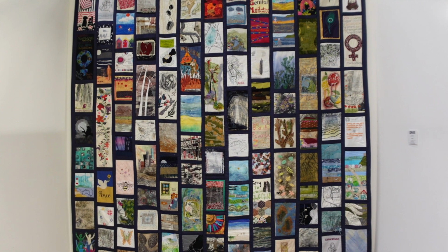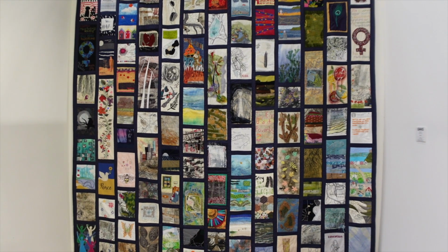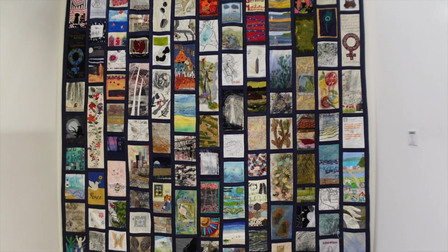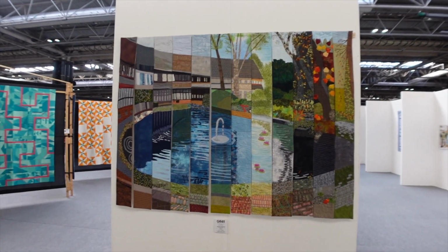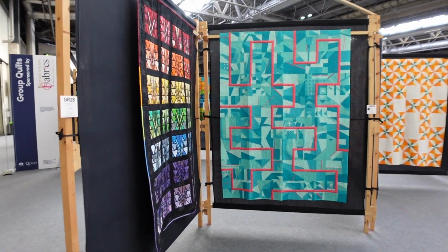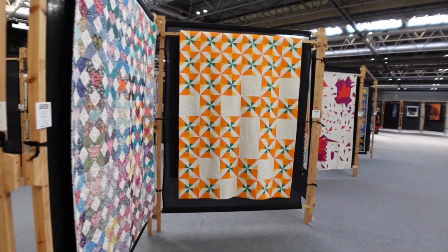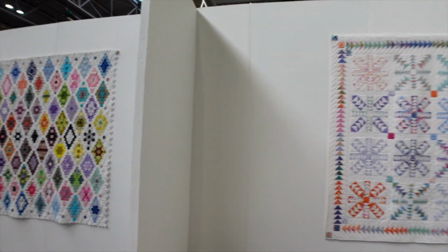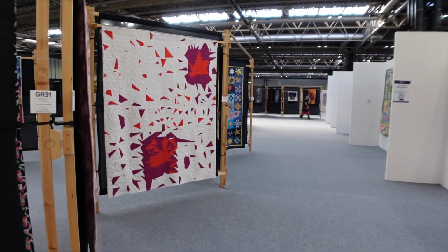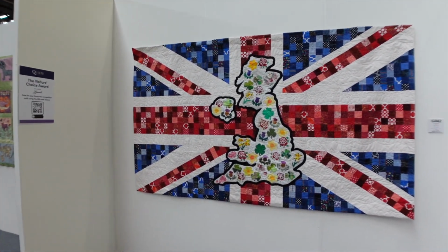Group quilts are always fascinating. They vary from tweeness to political statements. This one is very interesting. It's been worked on by 78 different people and it's got all sorts of messages within it. So here's a few more. I think we're still in group quilts actually. Collaborative effort. Visitor's choice over here. Very fitting for the Queen's Platinum Jubilee.